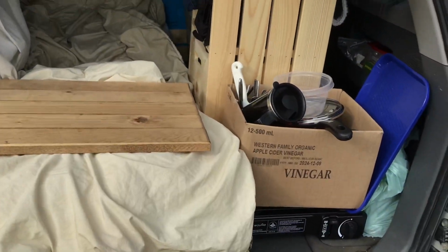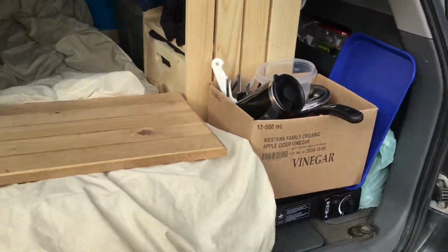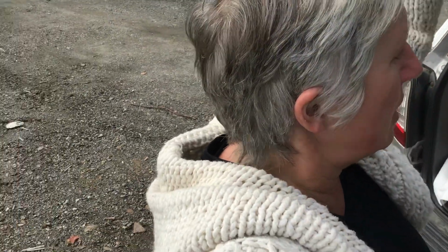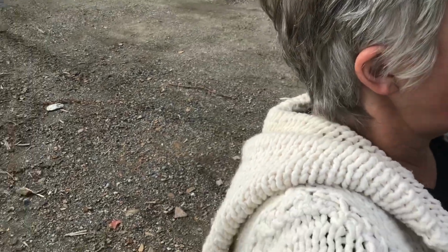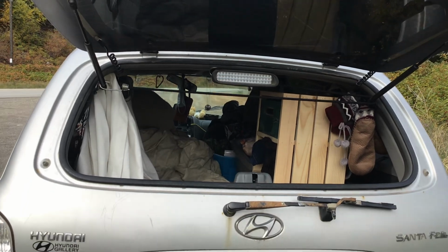So I don't keep the hatch open all the time. I actually don't even go in this way unless it's a day like today, which is absolutely gorgeous. It's actually quite mild out. But what I do is I shut the hatch. And you'll see I can have the back window open.